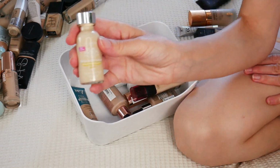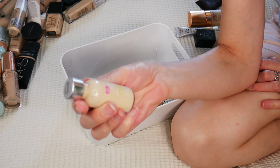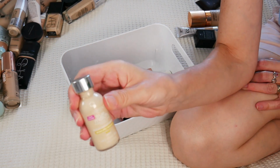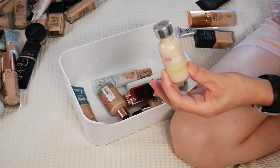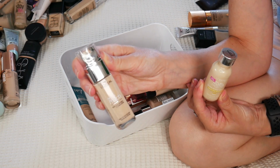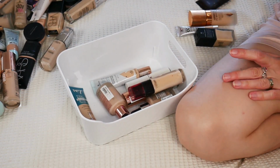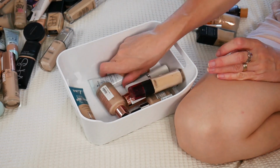Then I have done a comparison. Like I said, this one is the L'Oreal True Match Super Blendable Foundation. This is the US version, and I'm going to keep the European version. It's not my favorite foundation from L'Oreal, and now I remember that I have another L'Oreal foundation that I forgot to bring, but it will be on the yes pile.